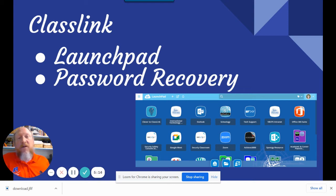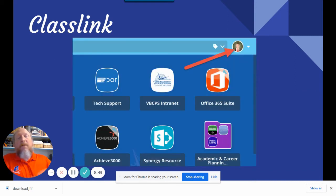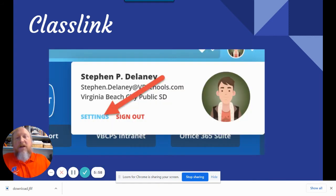There is something very important I want to make sure that you have set up and ready to go as far as Classlink goes, and that is the password recovery system. We now have the capability to have you change your own password at home if you forget it. If you set this up ahead of time, then you can get a text message on your phone or answer some questions to recover your password without having to take the time to contact us or the help desk. In Classlink, in the upper right-hand corner, there's an icon that takes you to your particular profile.